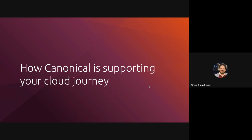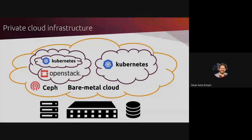So, how does Canonical support your cloud journey? The goal is to run your business applications that will improve productivity or better serve your customers. To be able to do this, a lot of the underlying dependencies are required to be implemented. Although, from the business perspective, they're not really important. So what you really need to focus on is the application layer on top of these dependencies, such as OpenStack, Ceph, Kubernetes, or bare metal clouds, for example.